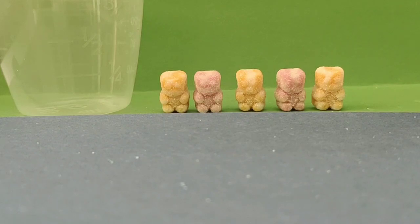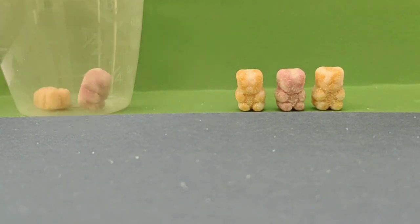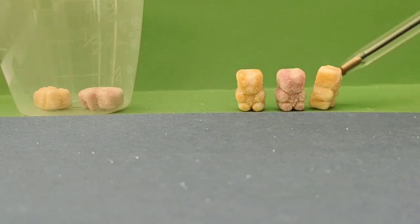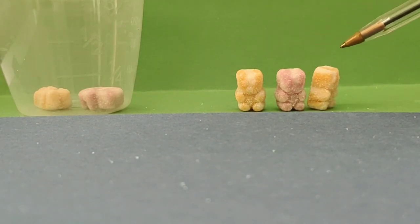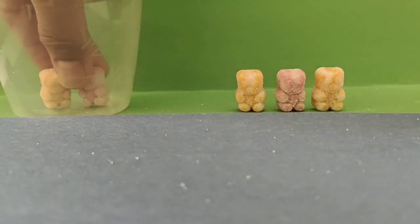When they heard that noise, how many bears hid in a cave? 2. Good job. Let's take these 2 out and put them in the cave. There you go. So, how many bears were still eating? 3. Very good. 1, 2, 3. 3 bears are still eating. Well, good job, boys and girls. Good counting. Now let's see if we can quickly retell our story.